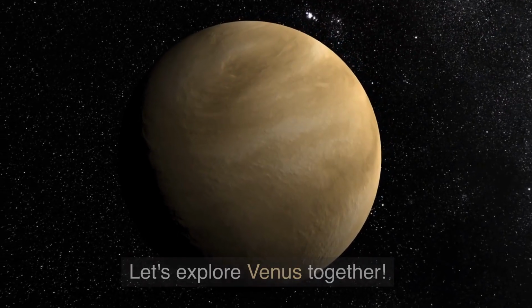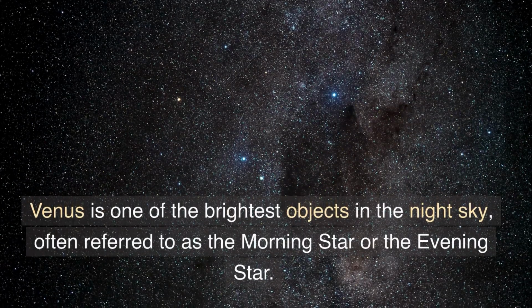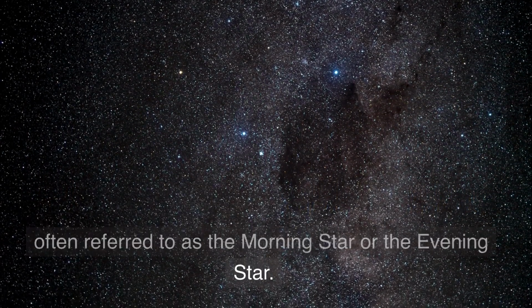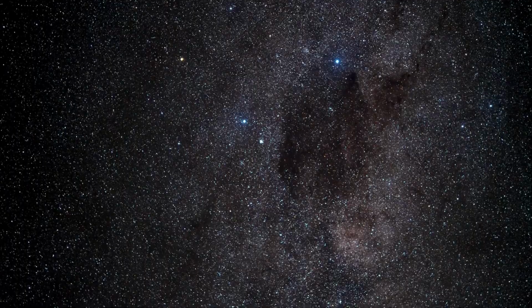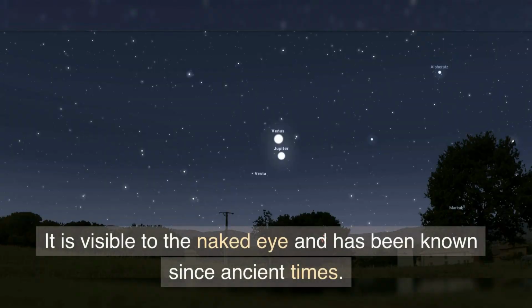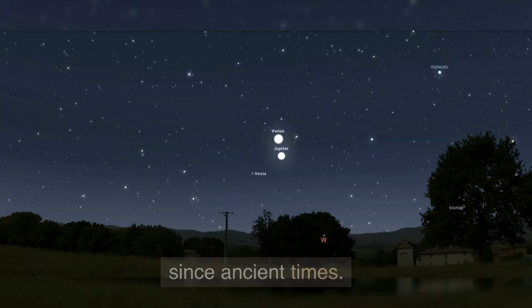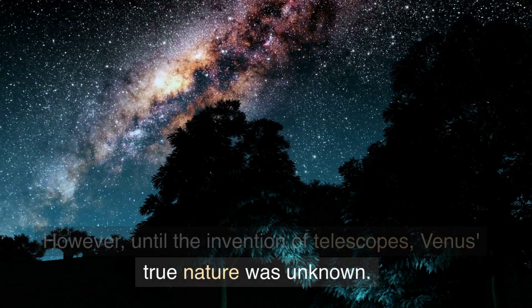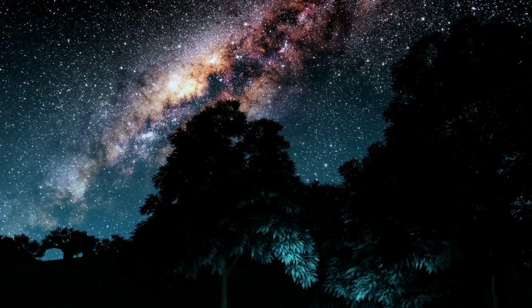Let's explore Venus together. Venus is one of the brightest objects in the night sky, often referred to as the morning star or the evening star. It is visible to the naked eye and has been known since ancient times. However, until the invention of telescopes, Venus's true nature was unknown.